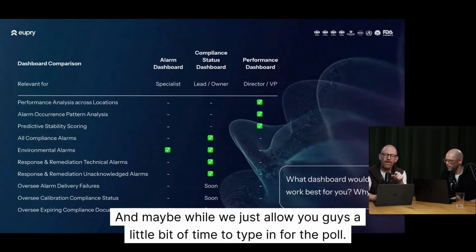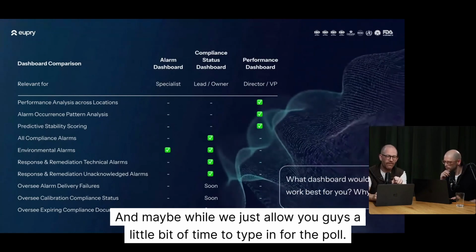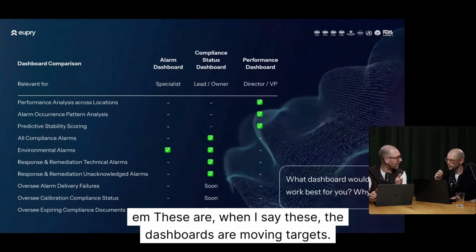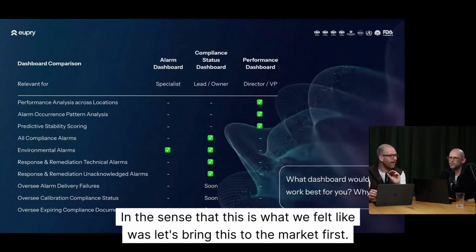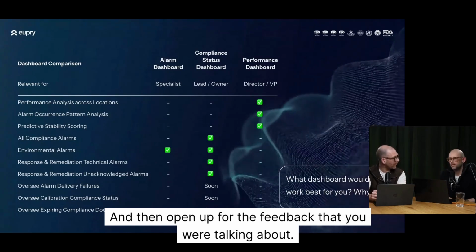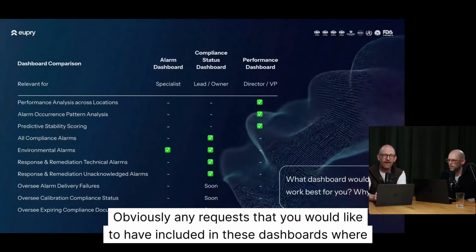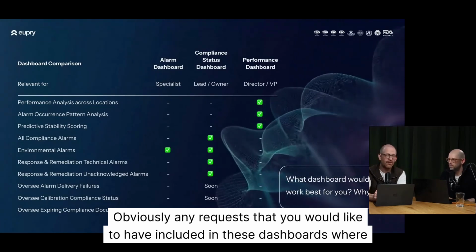And maybe while we allow you a little bit of time to type in for the poll, the dashboards are moving targets in the sense that this is what we felt was, let's bring this to the market first, and then open up for the feedback that you were talking about. So they will keep developing and getting better and better. Obviously, any requests that you would like to have included in these dashboards, we're all ears.